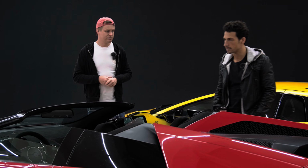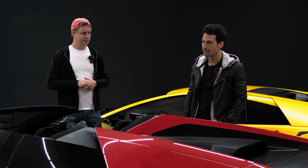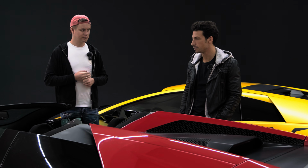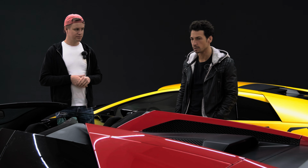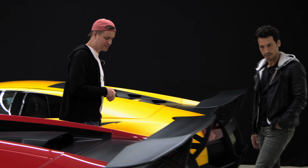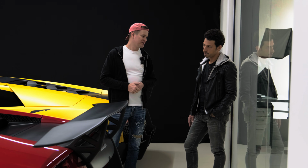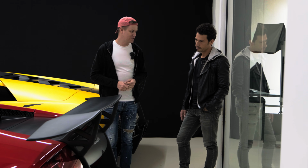Yeah, to be honest, I love the Roadster as a classic car, but the SV kit looks mega. And it's very different than what's on the market already. But it is different. It is different indeed. Someone likes it, someone hates it. So, everything depends on personal feeling.